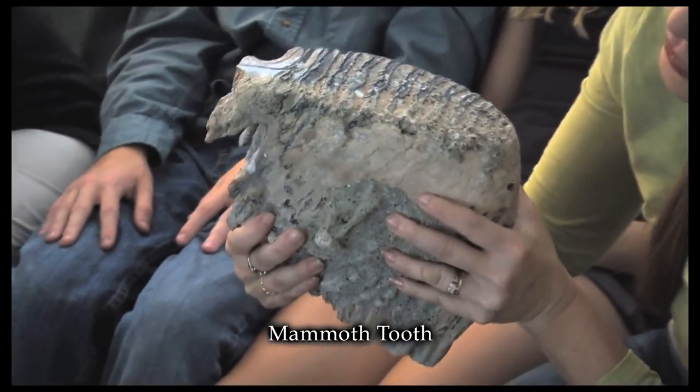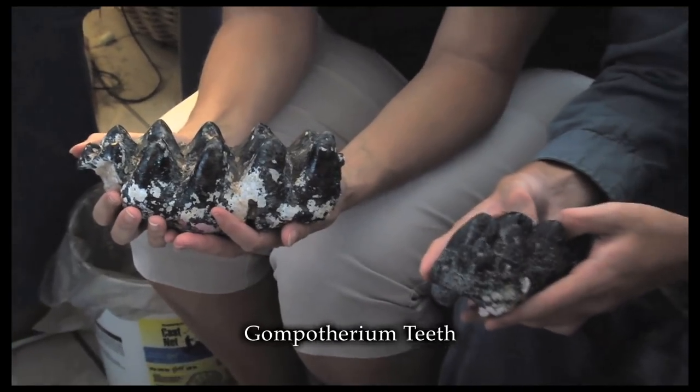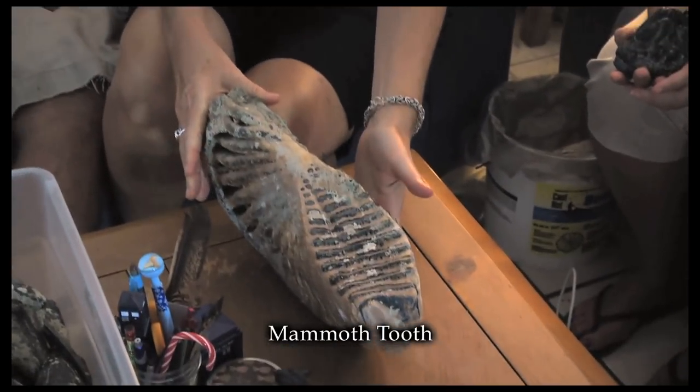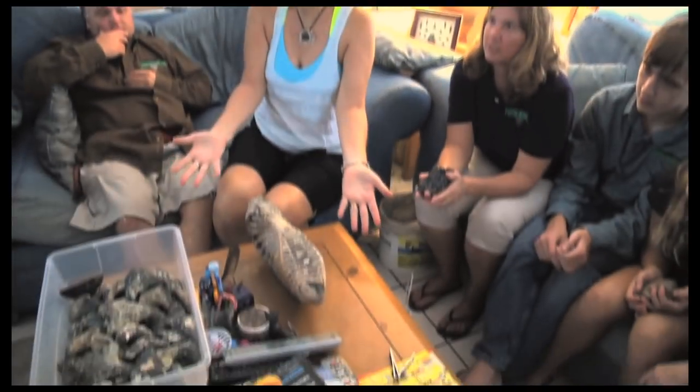Okay, I have a couple of fossils out and around. As you can see, mammoth teeth, Gomphotherium teeth, megalodon teeth. Anybody have any questions? Oh yeah, just tell us all about this magnificent. This is a what? A mammoth tooth. All right. So, is this the biggest one ever? Where'd you find it? What's the scoop? Like, tell us all about this.